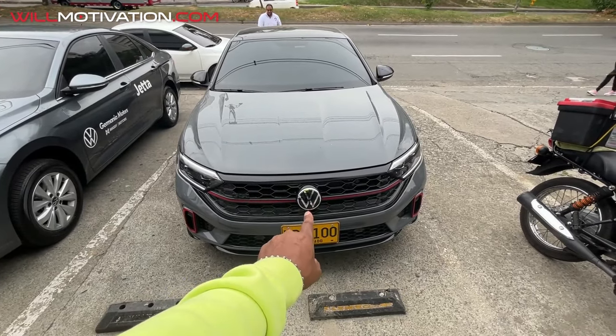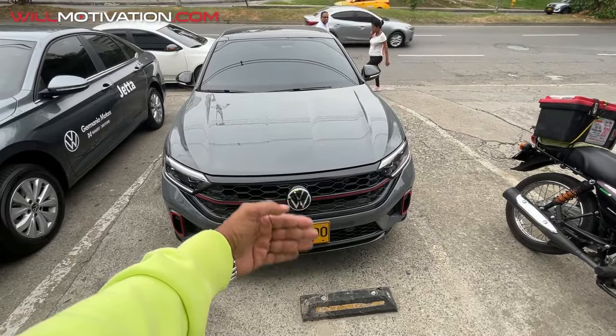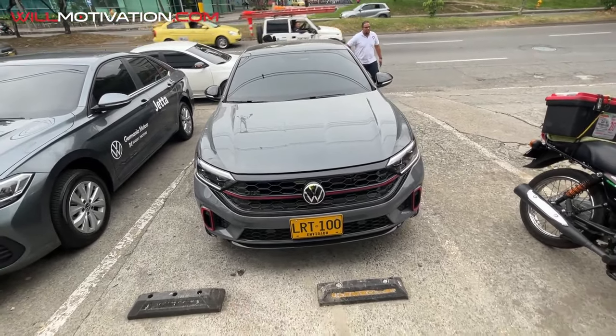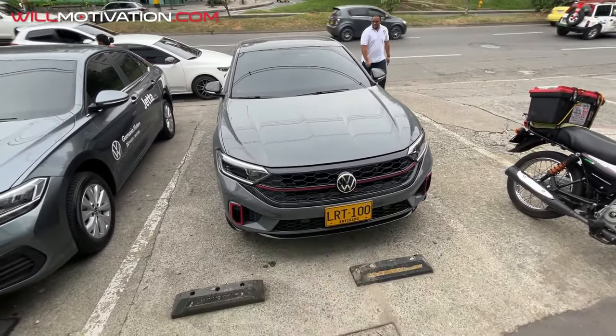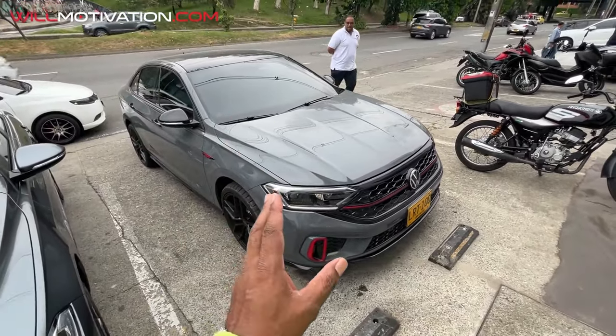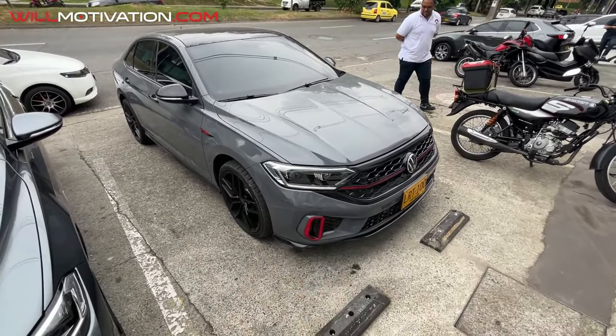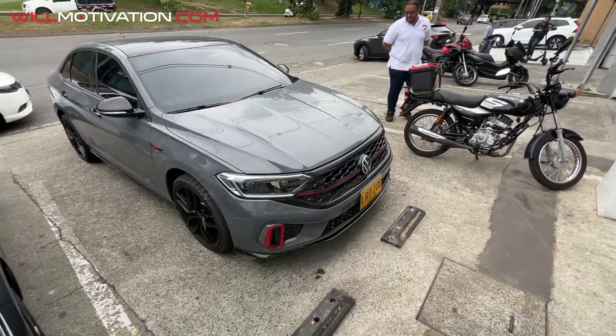In the front, in that Volkswagen logo, there's a distance control for the automatic intelligent cruise control, so that works perfectly. Comes in handy. I love it. Now this does not have lane keep, and I'm glad it doesn't because I would not use it anyway, but it does have distance control.